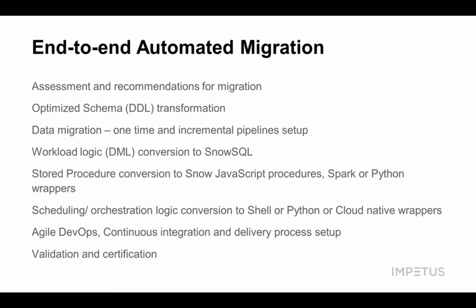Of course, we'll excel at the automation for the workload logic conversion, where we'll convert all existing code base to SnowSQL. Now we're talking about things like Teradata BTEQ. We're talking about Netezza or Oracle stored procedures or SQL scripts. We're talking about SQL Server T-SQL. We're talking about Greenplum, Vertica, and so on and so forth for any other data warehouse that you might have, and converting those to Snowflake compliant scripts, whether it is SnowSQL, whether it is Snowflake JavaScript procedures, which were recently added, or have Python or Spark wrappers available around the converted code, especially for very complicated procedure stuff or things which require system calls and other things.